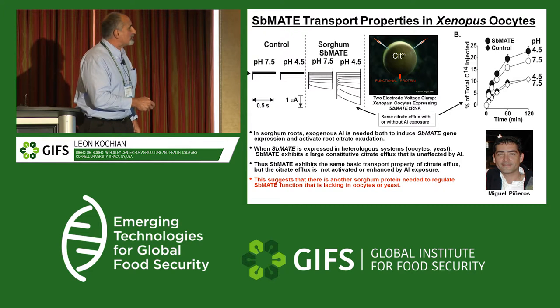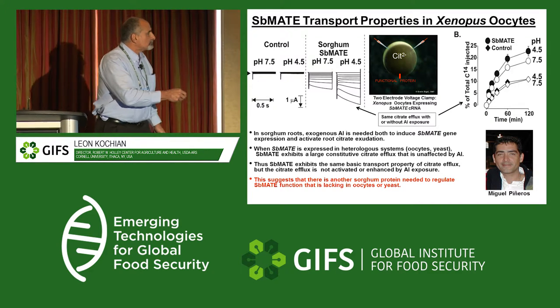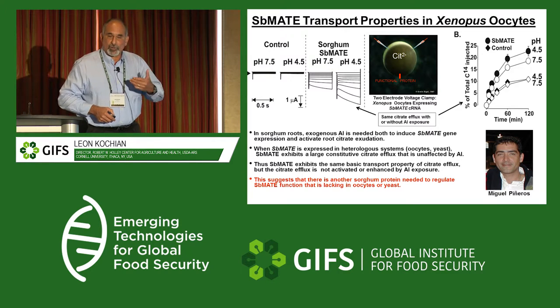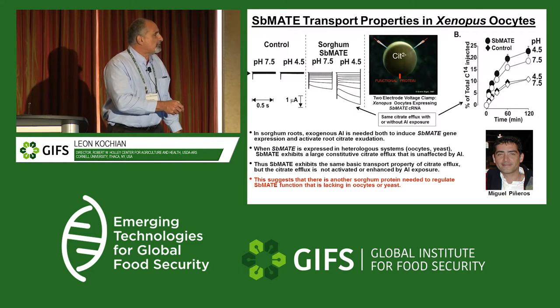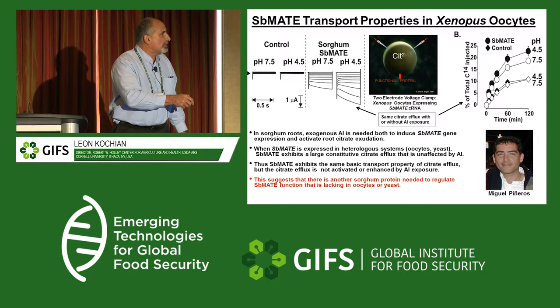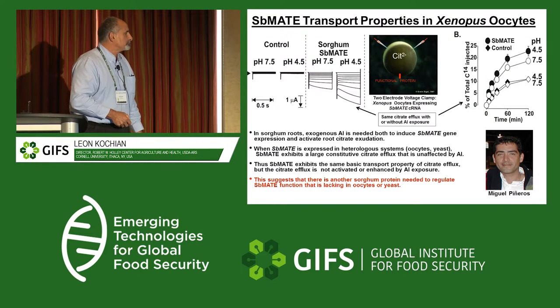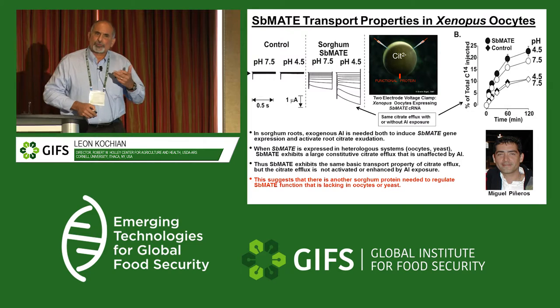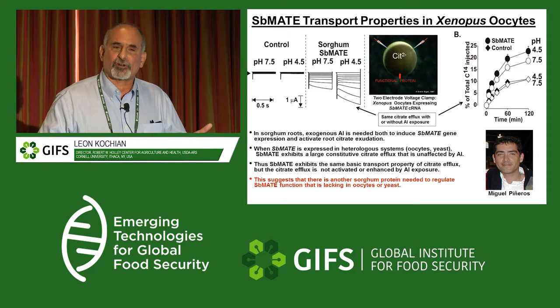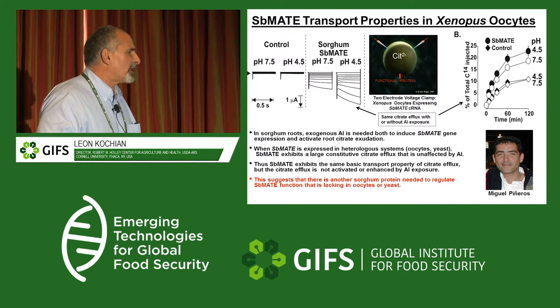Not going to go into the details of electrophysiology, just to show you that at pH 4.5, water-injected oocytes don't have any transport. The SbMATE-injected oocytes, as we clamp the membrane potential at increasing negative voltage, we see this nice anion current, remember the citrate is an anion, flowing out of the cell. He validated by injecting C14-labeled citrate into the cells that SbMATE is transporting citrate out. Here is SbMATE-expressing oocytes versus water-injected oocytes. So SbMATE has the same general transport properties, in that it transports citrate as we see in roots, but the citrate efflux in these heterologous systems is not activated or enhanced by aluminum exposure.